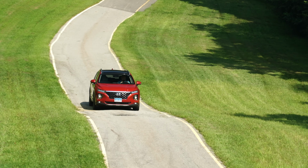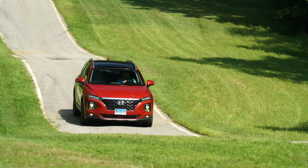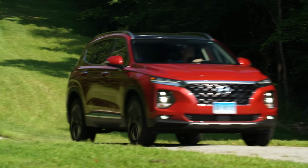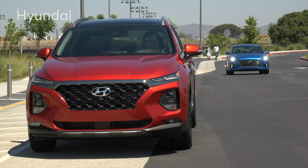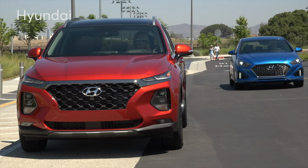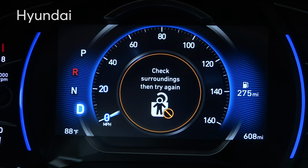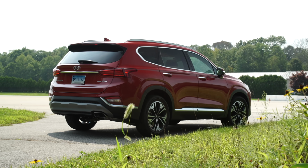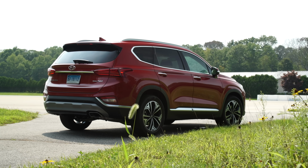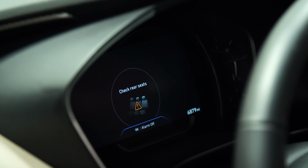The driver attention warning system gives an alert if it detects signs of drowsy or distracted driving. The Safe Exit Assist feature warns occupants when a vehicle is approaching as they open a door, and it keeps the rear doors locked until the car is passed. The SEL Plus and above trim levels come with Rear Occupant Alert, which tells the driver if a pet or a child has been left in the rear seat.